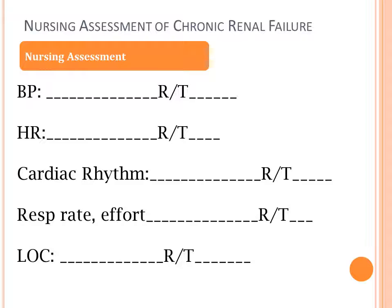Nursing assessment of chronic renal failure. Try and guess for yourself what would happen with the blood pressure in a chronic renal failure patient. If you think about fluid not getting processed and getting left behind and building up in the body, I would expect blood pressure to rise as a result. We also said that hypertension occurs with chronic renal failure as a risk factor, so you might have hypertension just as a historical disease as well.